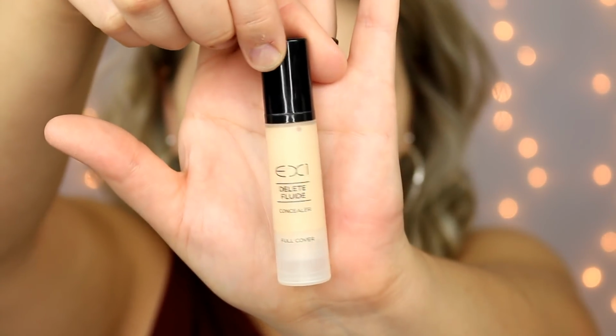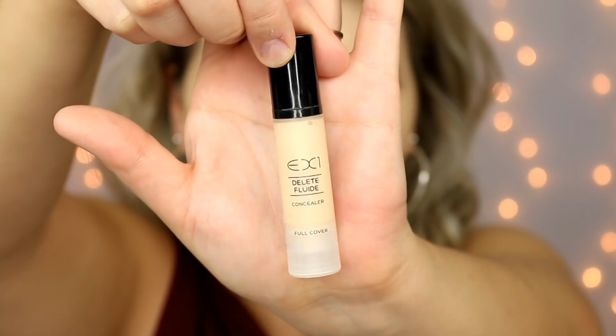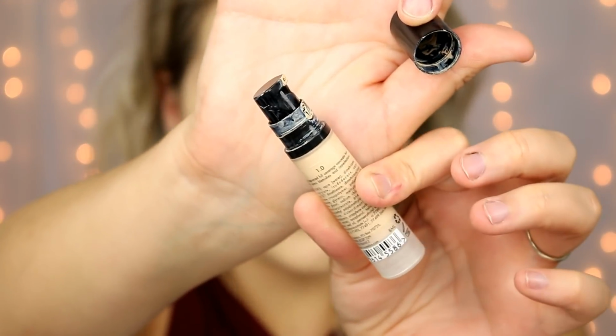And then I have the Delete Fluid Concealer full cover, so it kind of looks like the MAC Pro Longwear Concealer. This is in a liquid form. It just comes in a pump like so. There are 13 shades in this. It says maximum coverage formula with one of the highest percentages of pigments on the market, instantly deletes hard to hide flaws. Again, paraben free, non-comedogenic, 100% oil and fragrance free, and pretty much says the same thing as the other one. So in the liquid form, I have the shade 1.0.